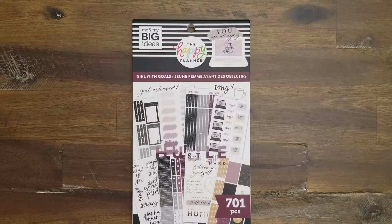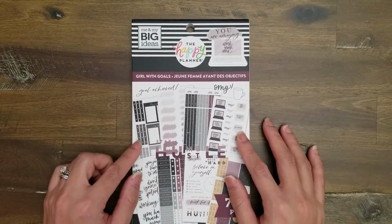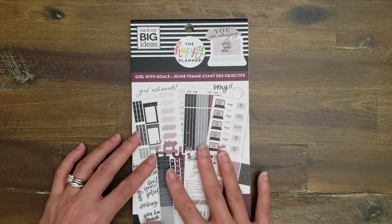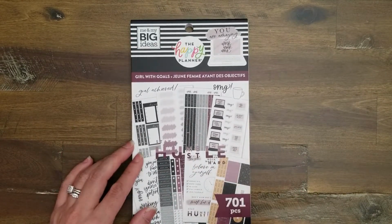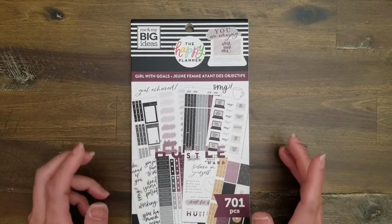This sticker book, the Girl with Goals sticker book, is being released as part of Happy Planner's Spring 2021 release. I was able to get mine at Michael's, and it was released early. If you're looking to try to get this book, just keep in mind that I was able to pick it up early, and that's why my flip through is up early. But if you are looking for it, I would assume that it's widely available. It's not meant to be limited edition or a limited release.